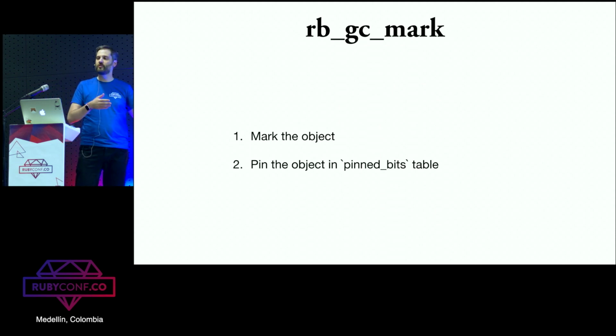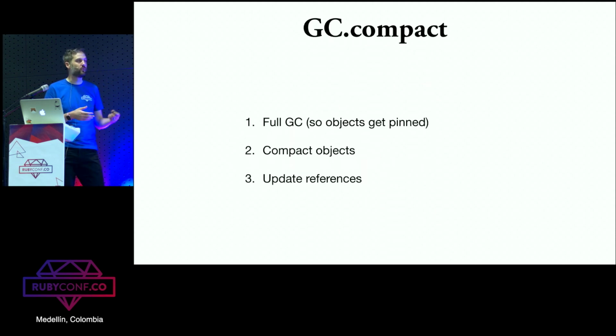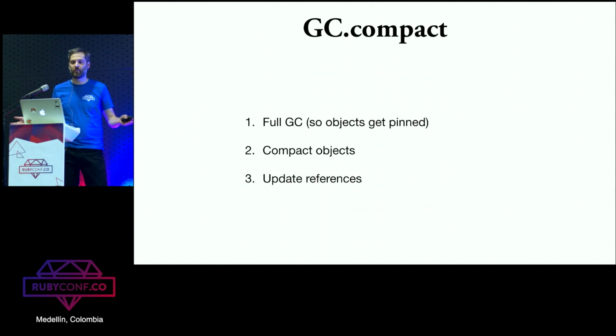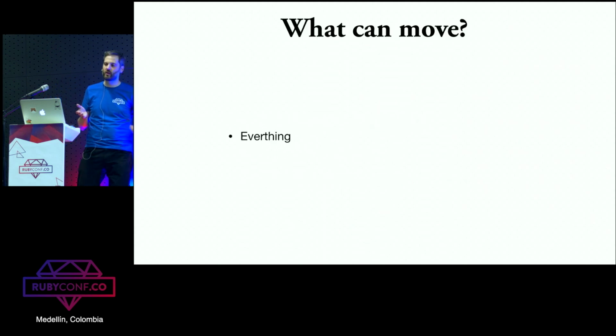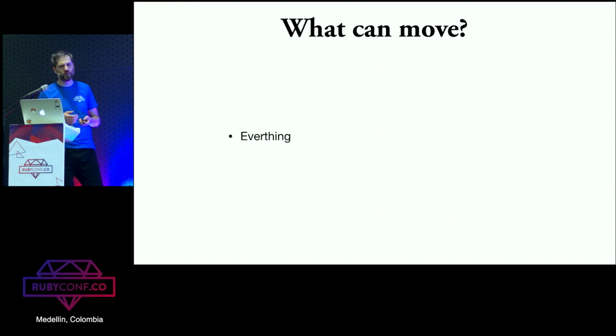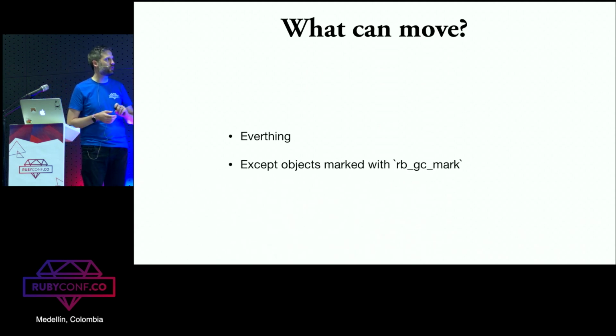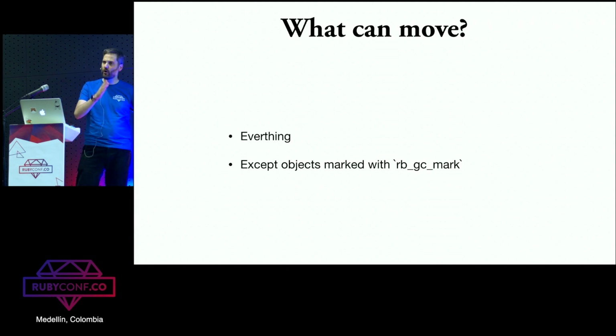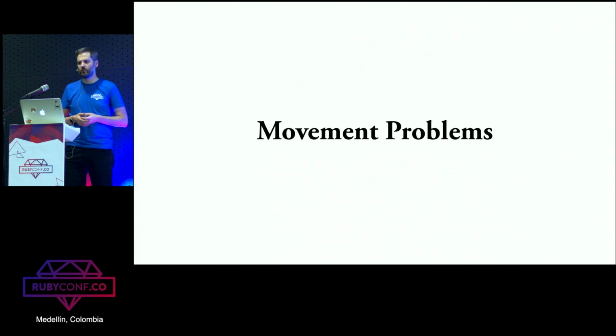So our new steps for GC compaction are we do a full GC so that all objects get pinned. Any of your C extensions will still work. Then we compact all the objects, then we update references. So, okay, now what can move? Everything can move, except objects marked with rb_gc_mark. Okay, so that's okay so far. We've given up a few objects. But we have some other movement problems.